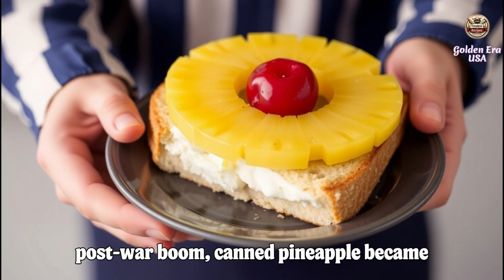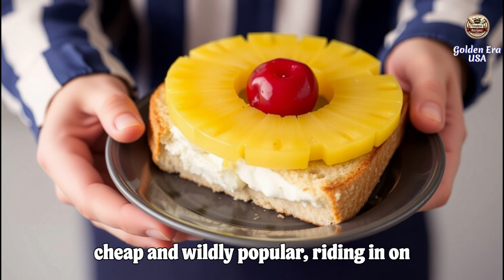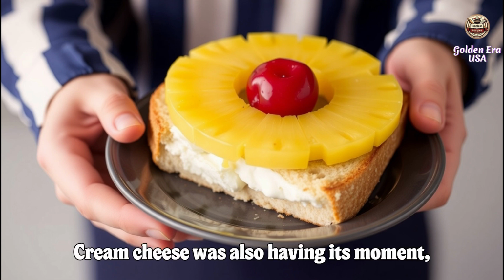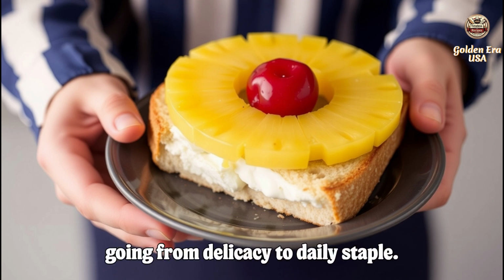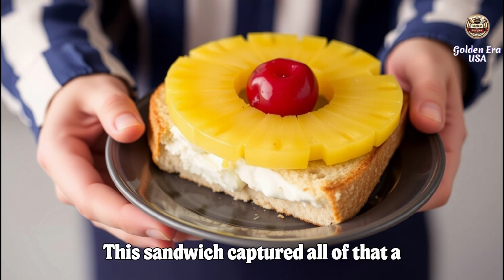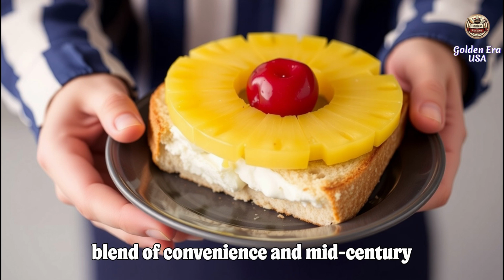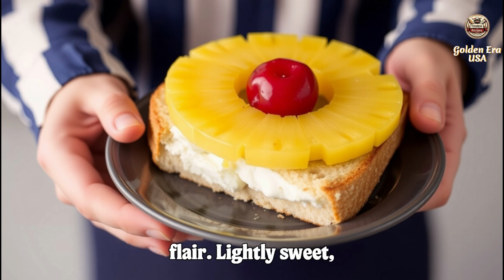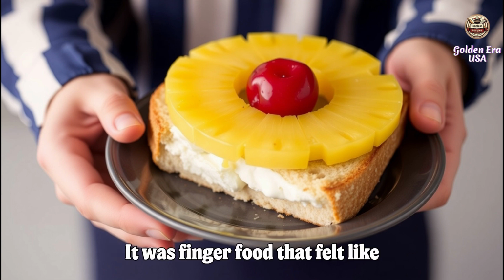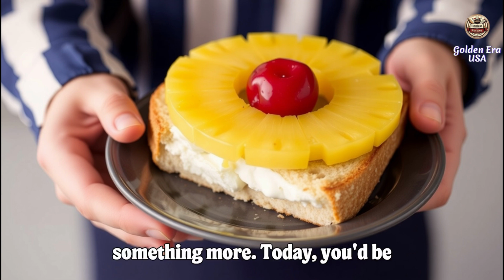In the post-war boom, canned pineapple became cheap and wildly popular, riding in on the back of Hawaii's statehood craze. Cream cheese was also having its moment, going from delicacy to daily staple. This sandwich captured all of that, a blend of convenience and mid-century flair. Lightly sweet, slightly tangy, and easy on the eyes. It was finger food that felt like something more.